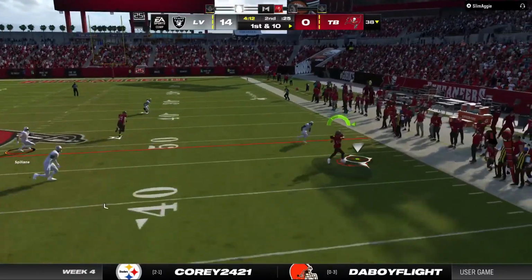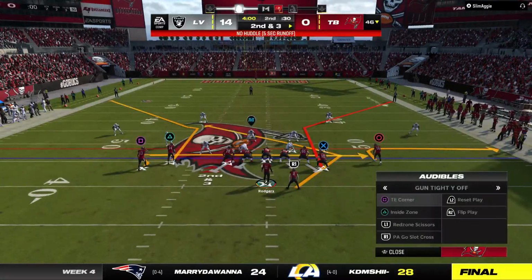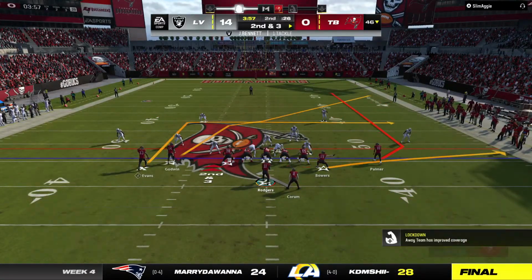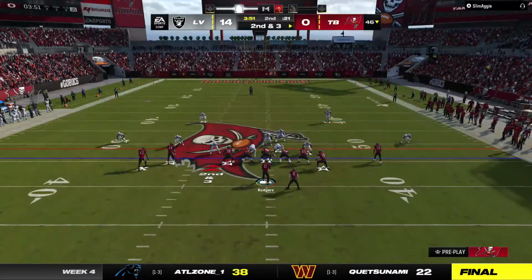Shotgun now for Rodgers. This ball complete to Trey Palmer. They'll wind up getting 7 on the play, and it'll be 2nd down. Brings up 2nd and 3 at the 46-yard line.